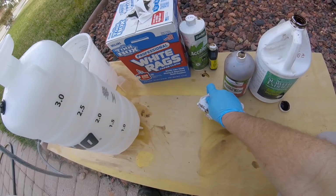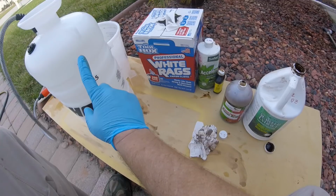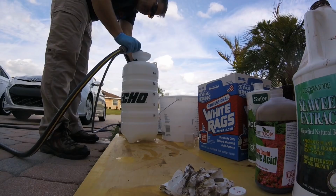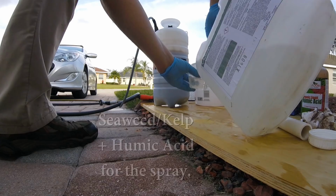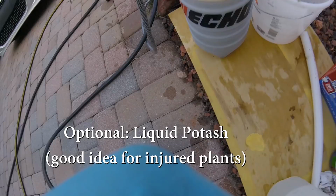Everything's all good. Now the mix rates here are still on a 1 gallon basis, but remember this time we've got a 3 gallon pump sprayer. So the humic acid, which is 1 ounce per gallon, we're gonna put 3 ounces into the pump sprayer. And the kelp, which is 2 ounces per gallon, means we're going to put 6 ounces of that in. That's all that's going into the sprayer. Now, if you do have a little bit of ready-up potash like I've got here, then you could put some of this in. I'm just putting in 2 ounces of this into this 3 gallons. I don't want to overdo this.